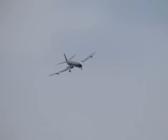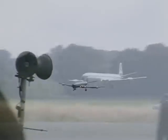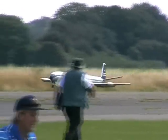Okay, and just for the crowd, Steve's feeling very confident with this model today. He's got the wheels down, but this is just going to be a touch and go. So he's just going to come through, kiss the wheels on the tarmac, roll up the tarmac with the power off, and then not a full landing.